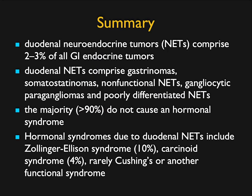So I've shown you now a range of cases from small to larger tumors, from tumors with nodes and without nodes. I haven't shown you things like liver mets, which are very common, and they show best on arterial phase imaging, but the range of appearances is indeed impressive. So I'll summarize by saying duodenal neuroendocrine tumors make up to 3% of GI neuroendocrine tumors. There's a range of tumors that function, ranging from gastrinomas to somatostatinomas to other types like poorly differentiated neuroendocrine. But the majority do not cause hormonal syndromes, and it's often an incidental pickup.